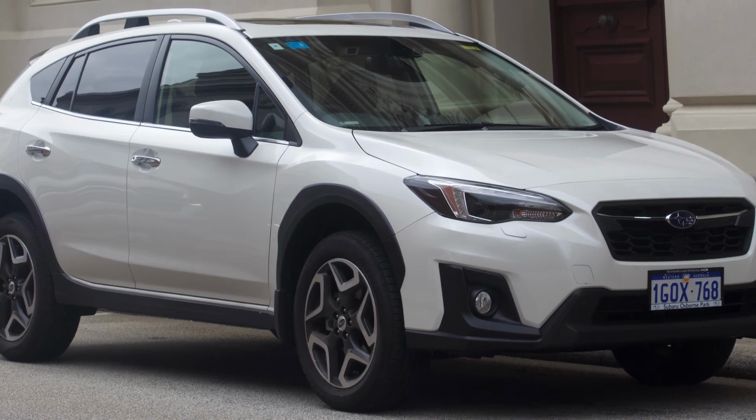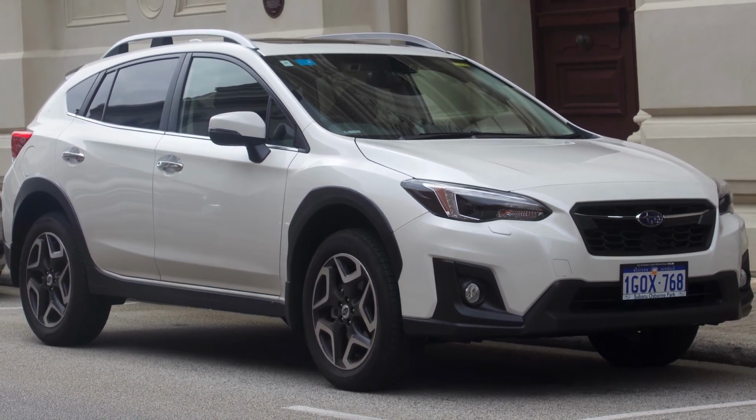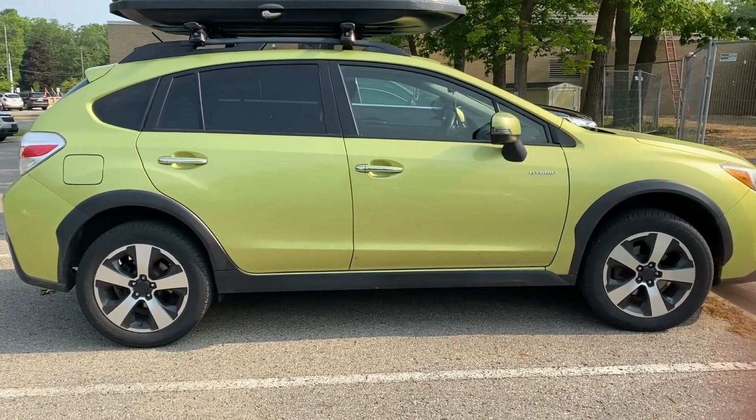Crosstreks came standard with fog lights as well, and on the Impreza, that was an option on some of the higher models, or it could be added on as a dealer option for the base model. The Crosstrek was also available in a hybrid model, and the Impreza did not have that option.